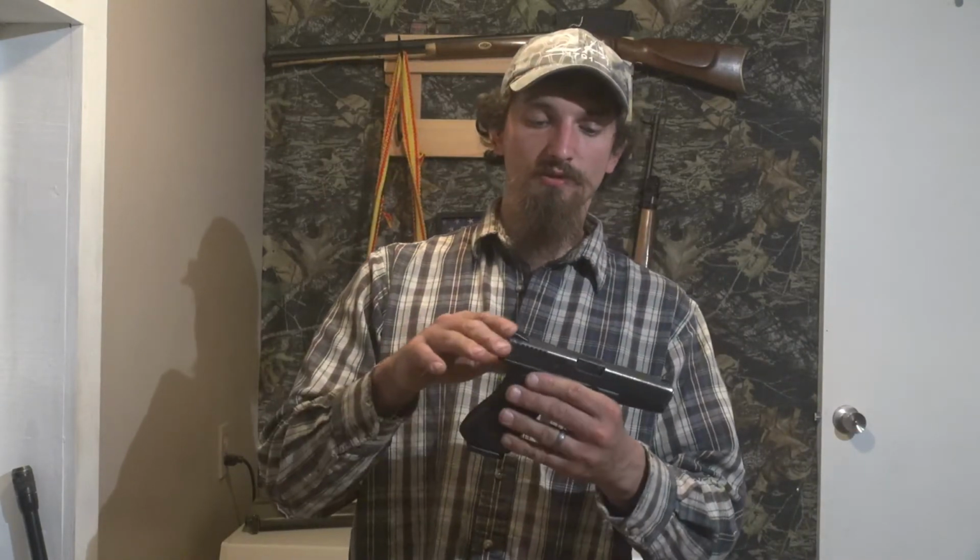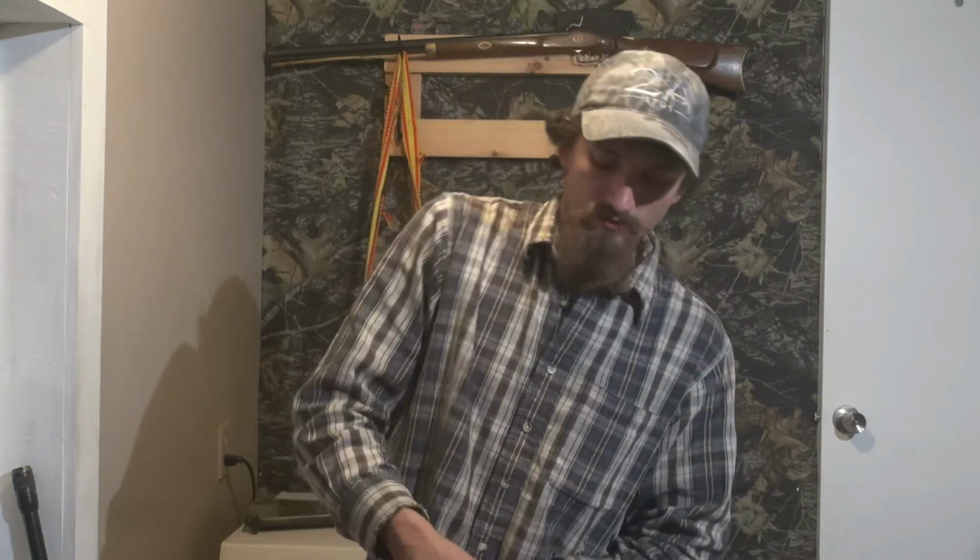Number 3 is optics. Your optics play a big role. I have all main types of optics. I like classic iron sights. This one's actually night sights, but it's a fancy dancy iron sights.